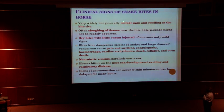It varies, but it includes pain and swelling of the bite area. Swelling of the tissues takes place very commonly. A dry bite with little venom injected can often cause mild signs later. Then the bite can be dangerous, and these are some of the symptoms you can see: pain, swelling, coagulopathy, hemorrhage, cardiac disorder, shock, collapse, and even temporary paralysis. The neurotoxic venom is the one that causes the paralysis.